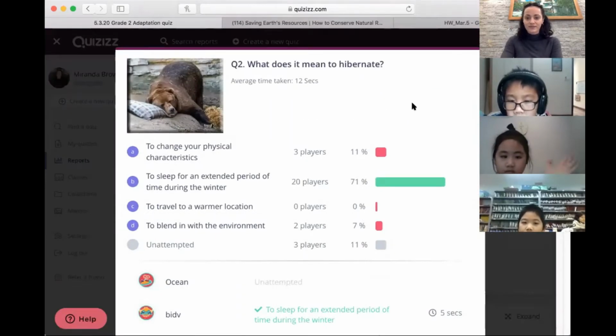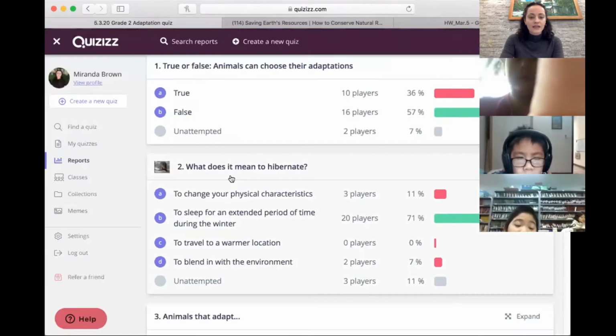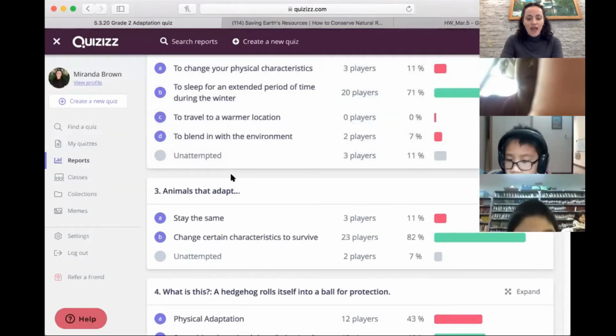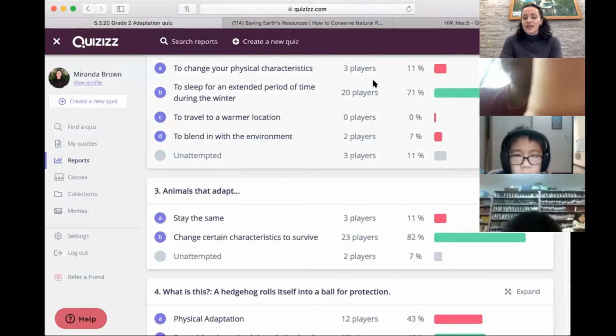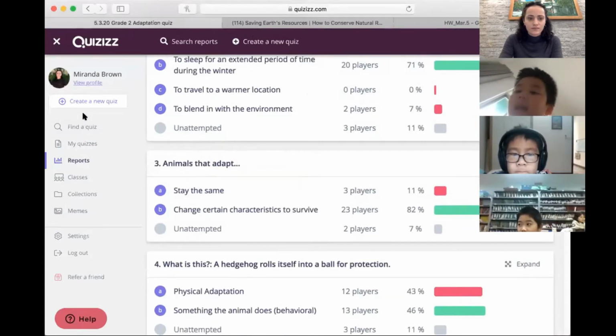What does it mean to hibernate? Simon. Sleep extra in the winter. Excellent job. That's letter B. Very good, Simon. All right, number 3, animals that adapt. Which one is it? Animals that adapt. Kwonghai. Animals that adapt stay the same.